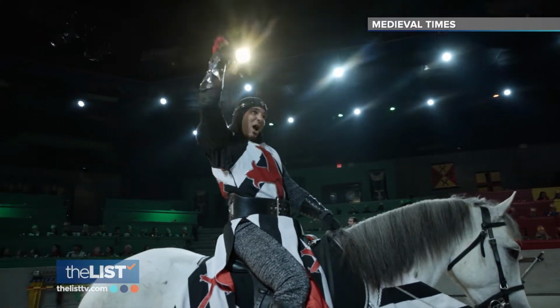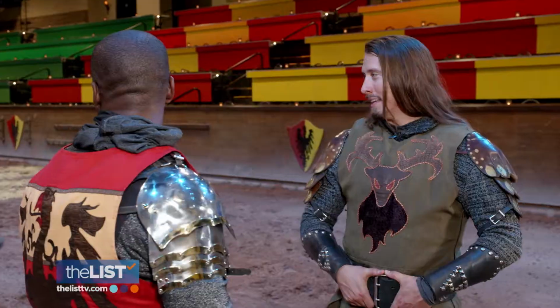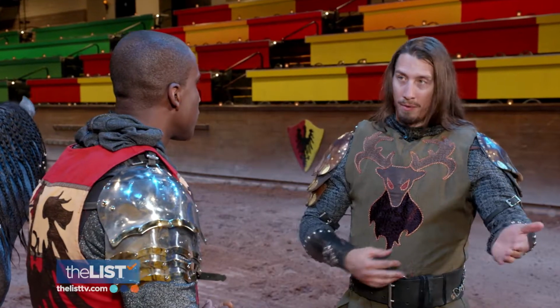Next up, an essential skill for knights, horsemanship. We always say no horses, no knights. That's what really separated knights on the battlefield, their horsemanship, their ability to maneuver around the battlefield.